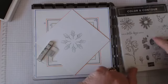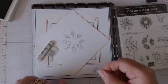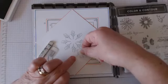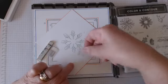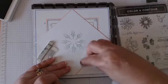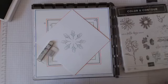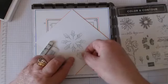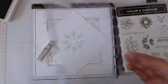Right, now what I need to do is move my stamp. Now what I want to do is I want it to go in between. So I'm just going to pop that there. Ooh. Oh, blimey, look what I've done there. Got a bit of ink. We'll cover that up in a minute. That was a bit wet from my... I'm going to put that in exactly the same place and hopefully disguise that. That'd be there. Okay.